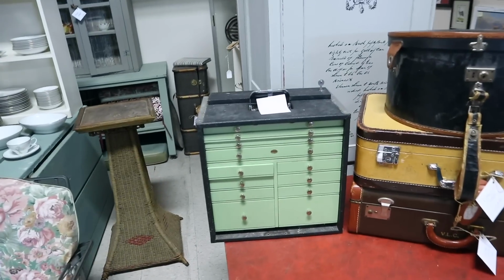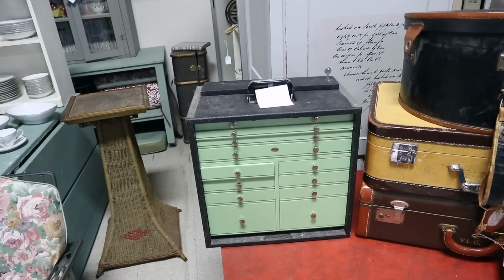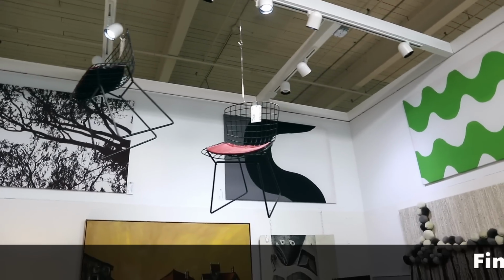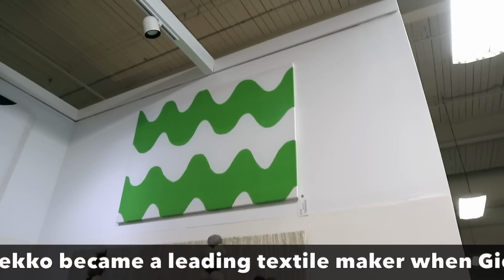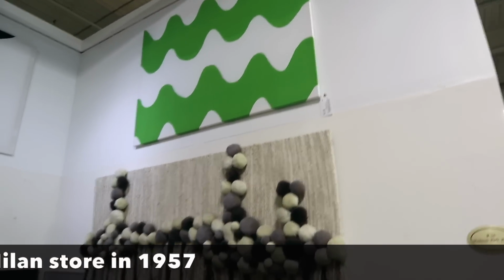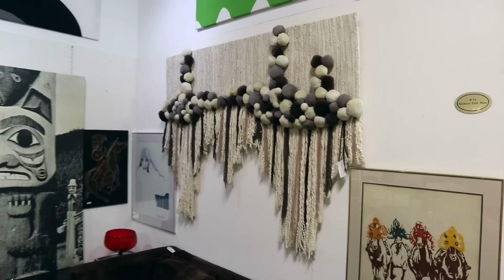Here's a very sweet little dental cabinet for $295. A portable one with the green drawers, 1930s. And if you run out of room, you just hang the Bertoia chairs. This is Marimekko, the fabric that you see, and this color is discontinued. It's priced at $175.